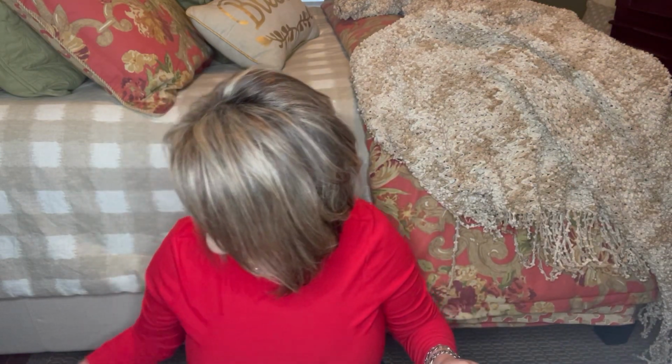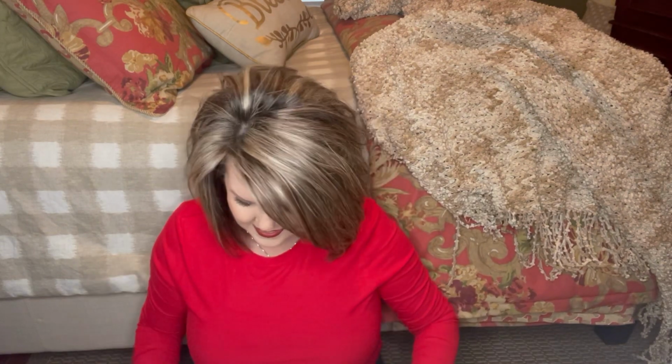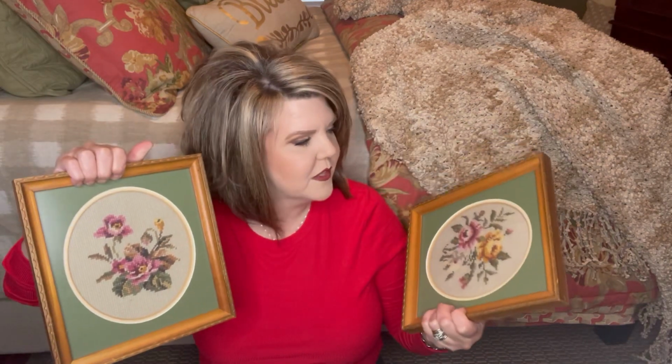Then on a different day at a different store, I went to the Goodwill, and I am still planning to do my guest room makeover, which now I'm finding out that may be delayed because my daughter may have to stay with us for a little while, but that's okay. Anyway, I grabbed these. Y'all, these are perfect. There is absolutely nothing wrong with them. I can use them as they are.